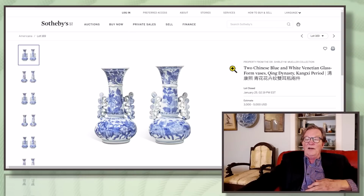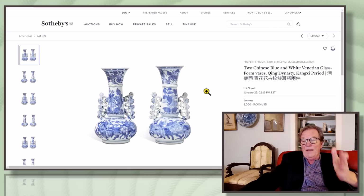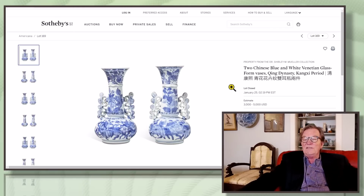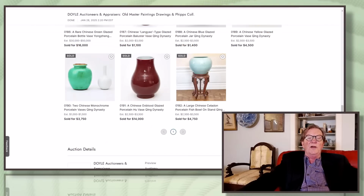So good on him. And this is the kind of thing where you could leave 10 bids on a bunch of things in this sale. You're not going to get them, and then bang, you pick these up very, very reasonably for just a little over half the low estimate, including the buyer's premium. This includes the buyer's premium because Sotheby's includes that in their prices sold. So good on that buyer. Smart.